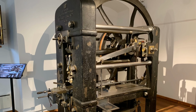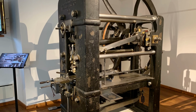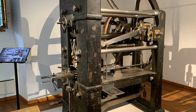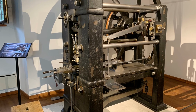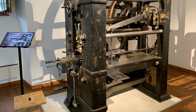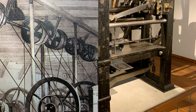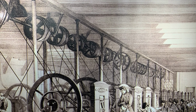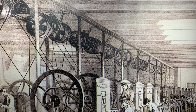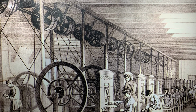This is a knee lever press from 1893 with a high performance of 60 coins per minute. This embossing machine was mainly used for gold embossing until the 1970s. Originally, it was driven by steam via transmission, like in this huge Dutch industrial hall in Utrecht.